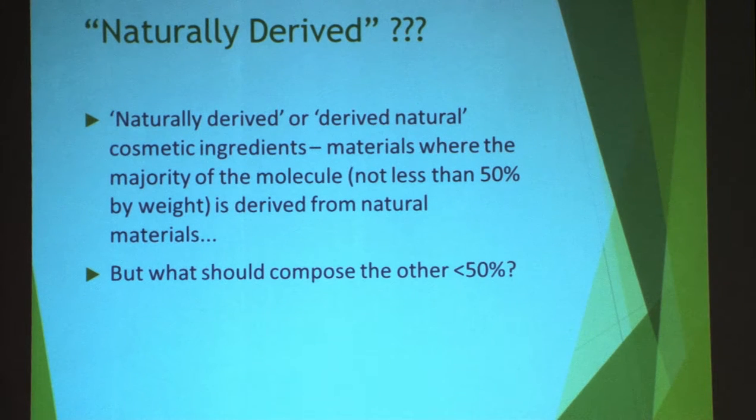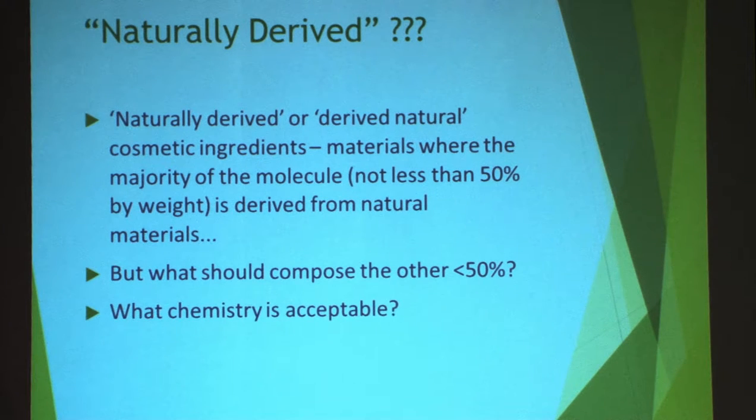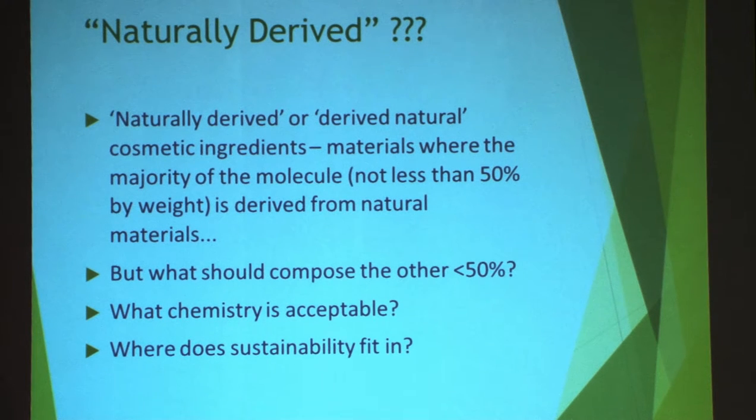But what should compose the other 50%? That's where we start to get into more issues. What chemistry is acceptable? And let's face it, sustainability is by far the bigger picture these days. Where does that fit with this type of chemistry? We're also considering the environment and many other aspects of sustainability.